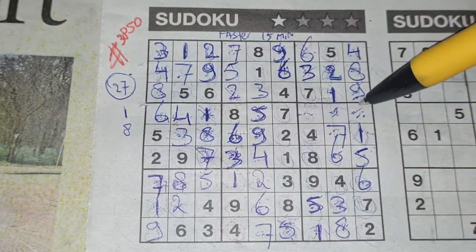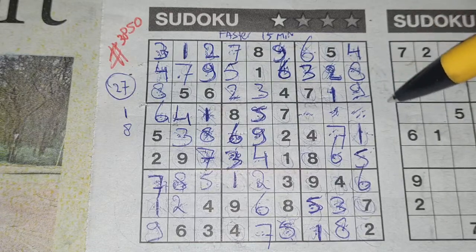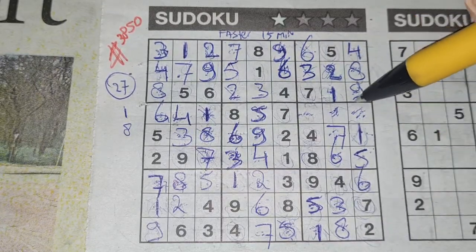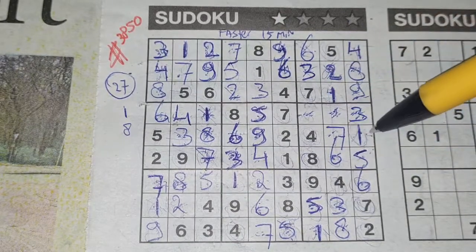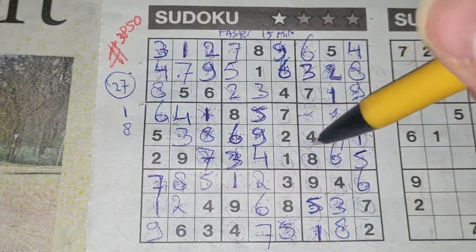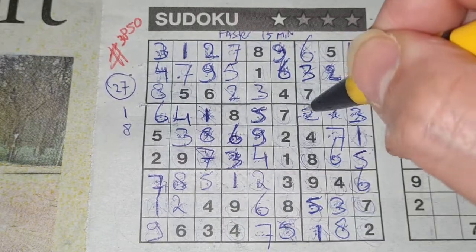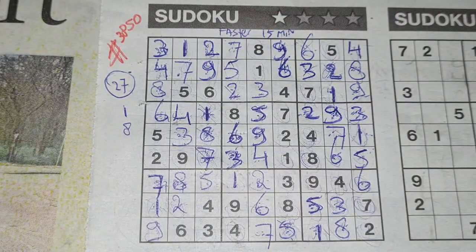Alright. The final 3 numbers. One box left in the last column for number 3. 2 missing numbers in this big square. The 2 is missing, 3, 4, 5, 6, 7, 8, and a 9 is missing. 2 and a 9. We have a 2 there, no 2 there. 2 should be here, and the 9 goes there. We finished in 15 minutes.